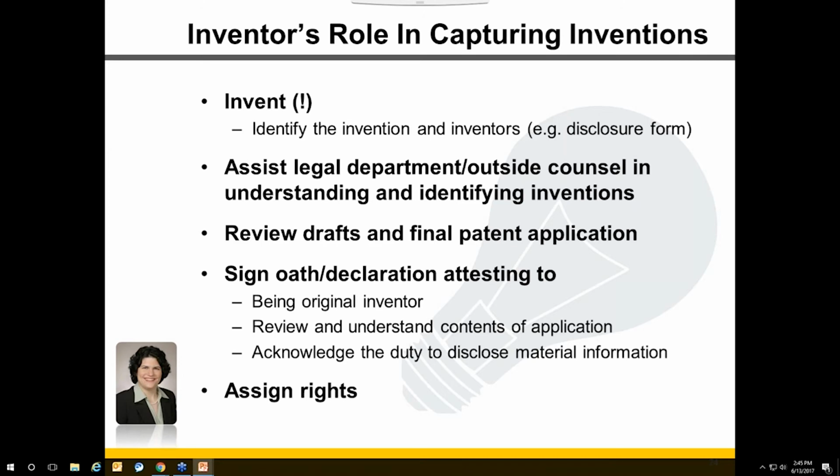Basically, when you are an inventor on a patent, you will need to submit an oath to the Patent and Trademark Office saying that you've reviewed the application and that you believe that you are an inventor of the subject matter of that patent application. And that's under perjury, so you want to make sure that you can say that accurately. And as I've been talking about, you want to sign the oath and declaration that attests to being an original inventor, that you've reviewed and understood the contents of the application, and that inventors also have a duty before the Patent and Trademark Office to disclose anything that might be material to the invention.